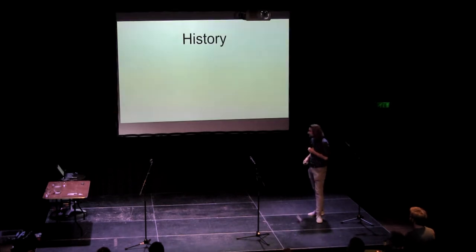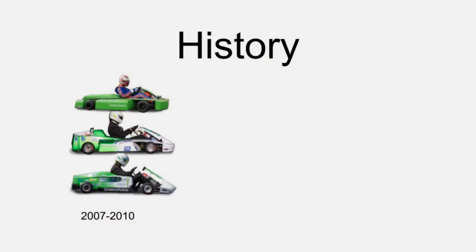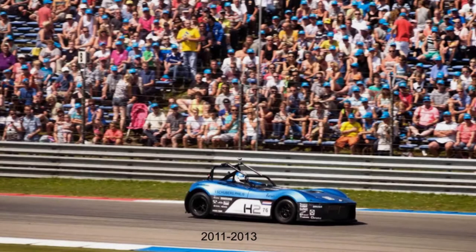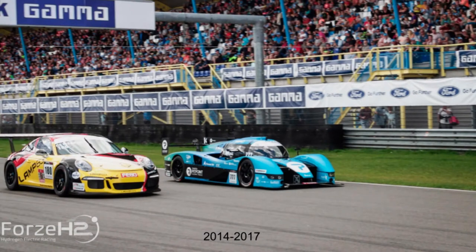But we haven't always had this super big race car. Actually, we also had this evolution that we've been talking about. We started off with these small little carts. Then we scaled up. Then we scaled up again to the first full-size hydrogen electric race car in the world, the Forze 6. But unfortunately, this one was not able to race yet because it wasn't certified. So what we did, we bought a monocoque, so that's the chassis, which needs to be certified, and we built a car around it, which was the Forze 7.